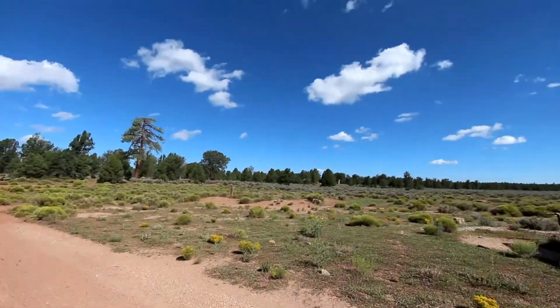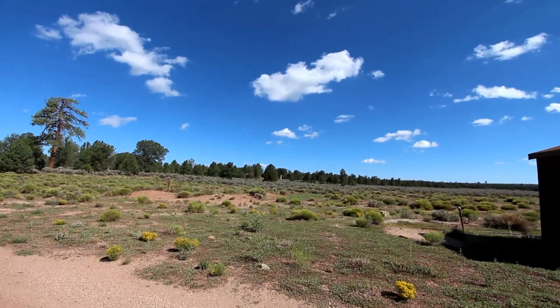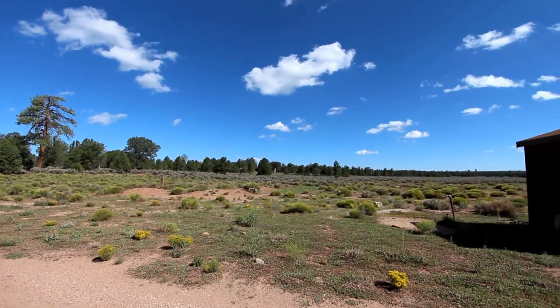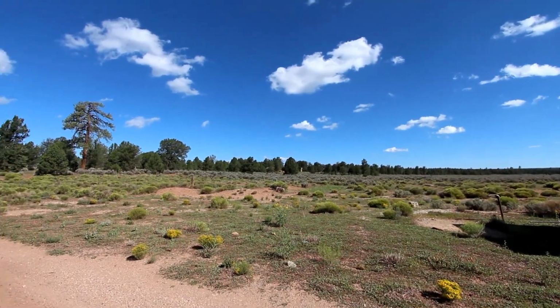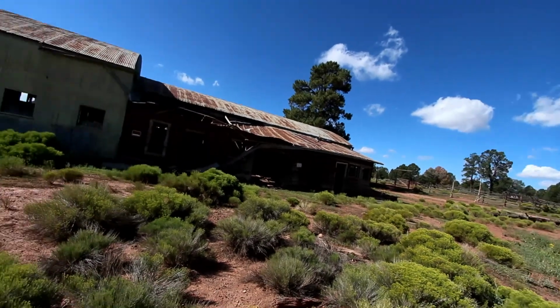And then over here to the northeast is some old buildings. There's a chimney standing in place and some old buildings over there and some underground storage. So again, it's great to see these old buildings and stuff like that, but it's sad that they're falling down.